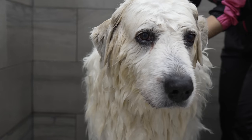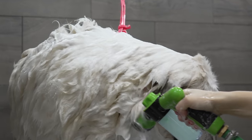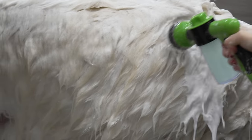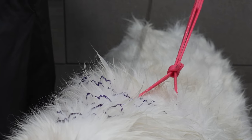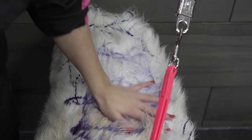After her face wash, we do another round of Nasty Critter, and then a final wash in purple shampoo to brighten up her white. Purple shampoo.